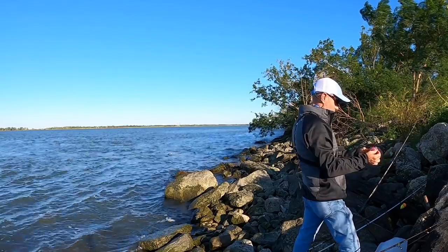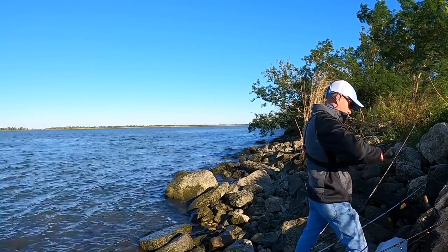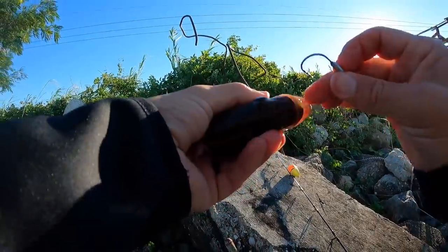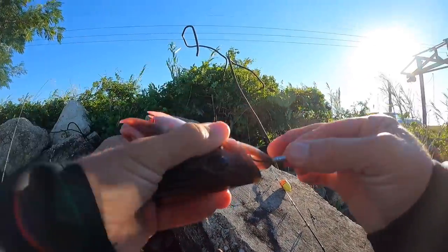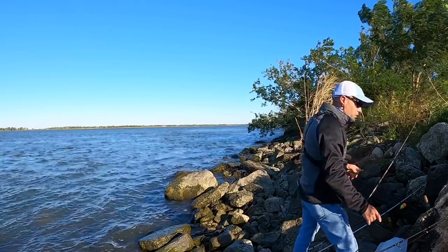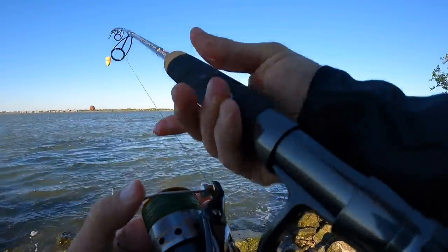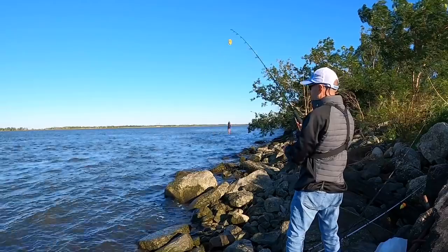This is quite a head here. So I'll hook him in the mouth. It's gonna take quite a catfish to eat this. I definitely want enough hook exposed to be able to hook the cat. How does that look? All right, let's give it a whirl. I've got this on a big pin snapper rod that I've actually never used in my entire life.